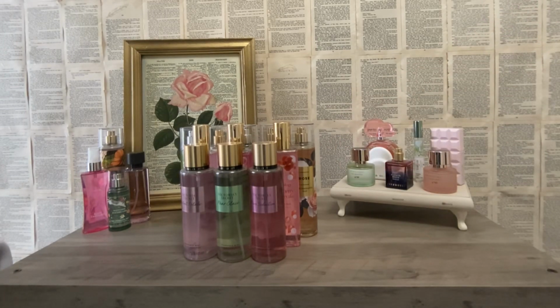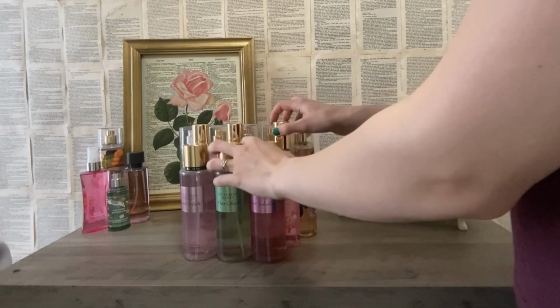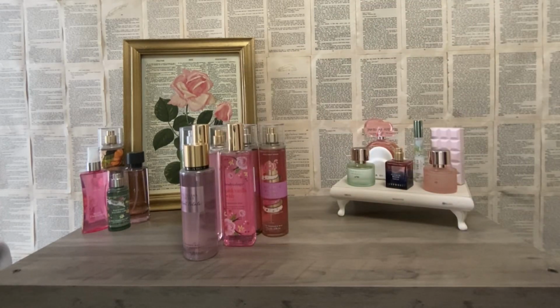I'm gonna say no. I like the tray, I like the portrait, but this is what's bothering me. I'm not loving that.